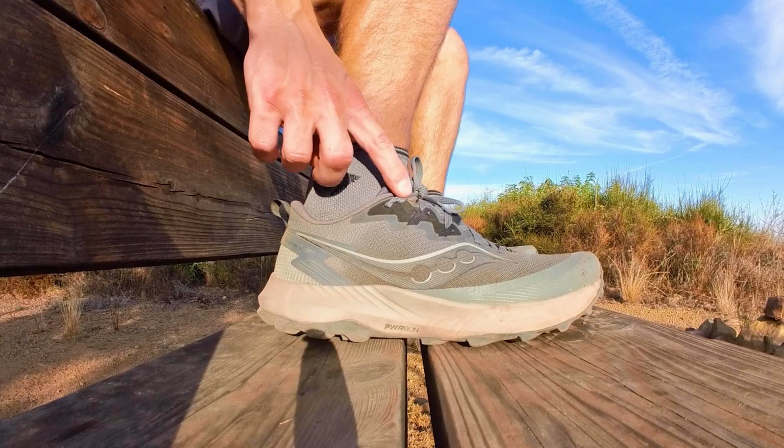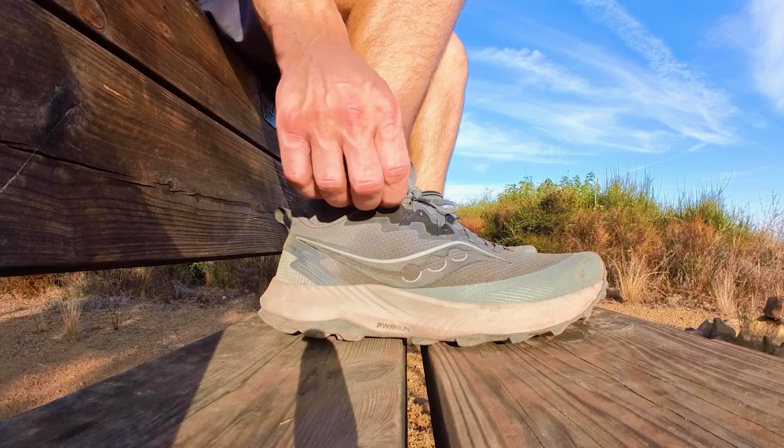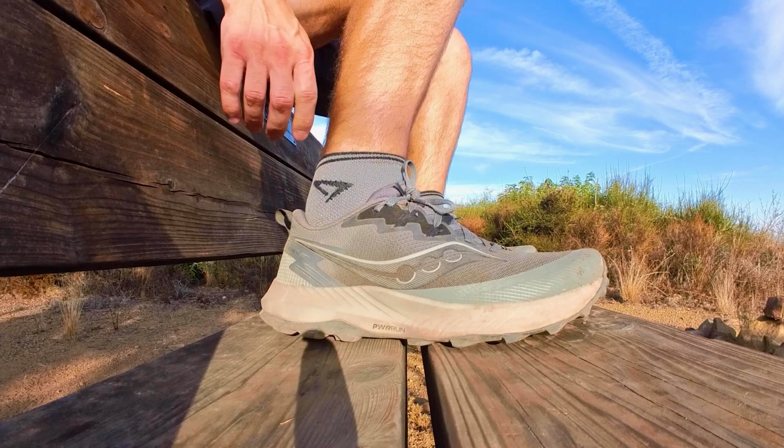I do lace my shoes up at the ankle nice and tight by using a heel lock lacing technique, which I can show in another video at a later date. But going up and down the steep grade of the Los Padres here, I don't really feel much of a sliding or friction at the bottom of my shoe. I still have lots of room in my toe box to feel loose in my toes, which I also enjoy. Nothing like feeling the smash of your toes going downhill.